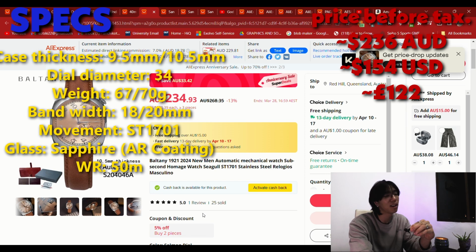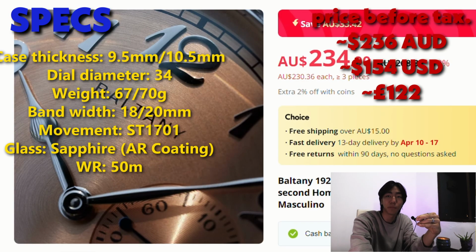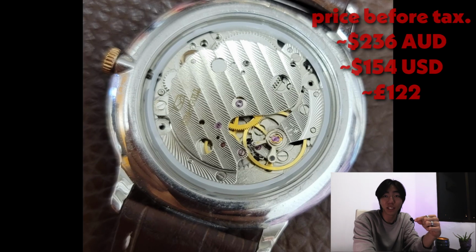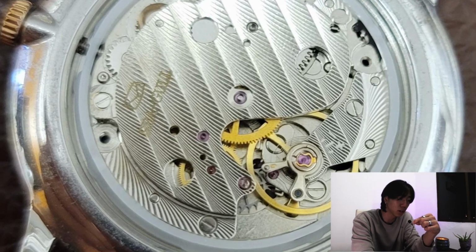A little sneaky there. But yeah, this watch looks amazing for the price. Boltony as a company has raised my interest recently just because of the designs. It's really nice. It's got the Seagull ST1701 movement, which is really cool to see.